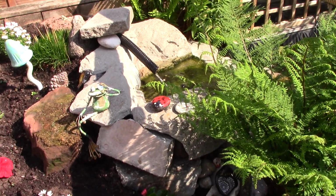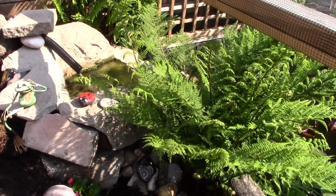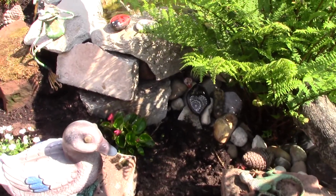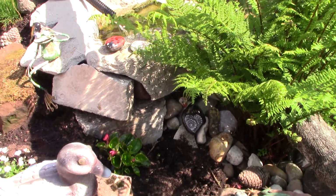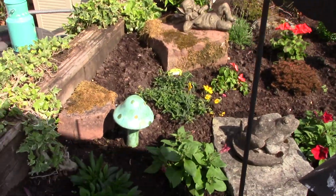I don't know if you can see that ladybird that I painted there on the stone, I should say, on the rockery. And that's a little ladybird I did. There's a couple of others. Oh, there's a heart one there. There's a lovely heart one. And my dot painting. Yeah, and I painted the mushroom as well.